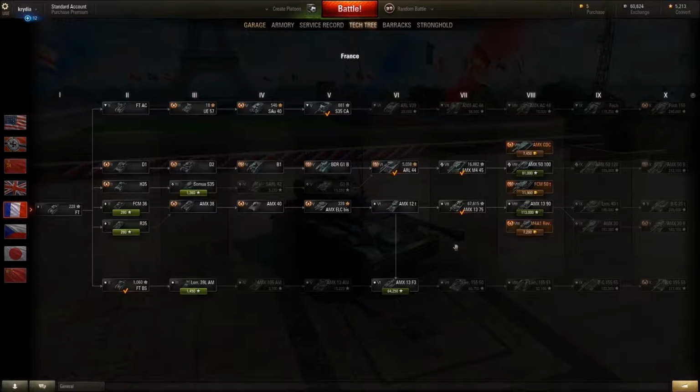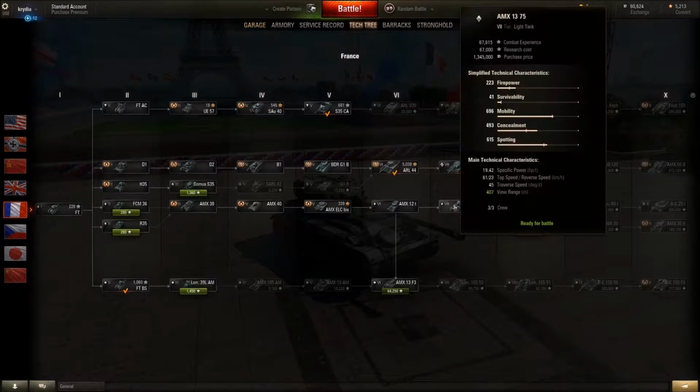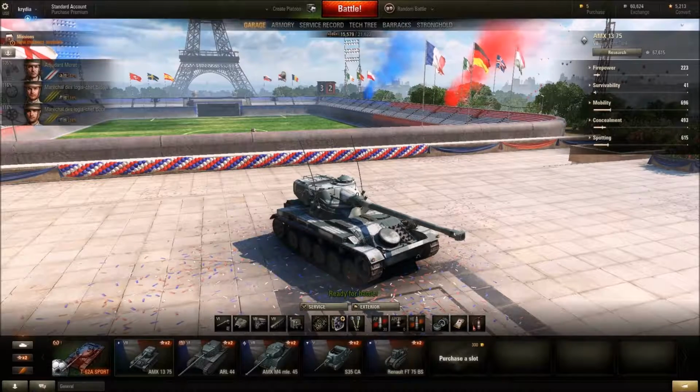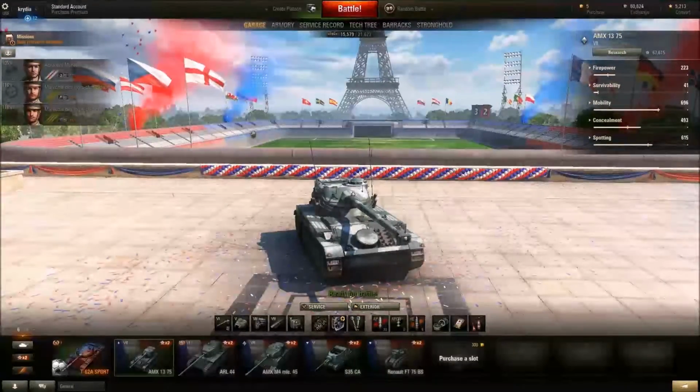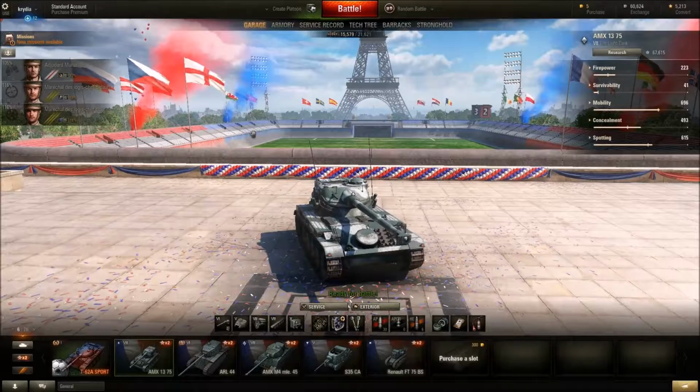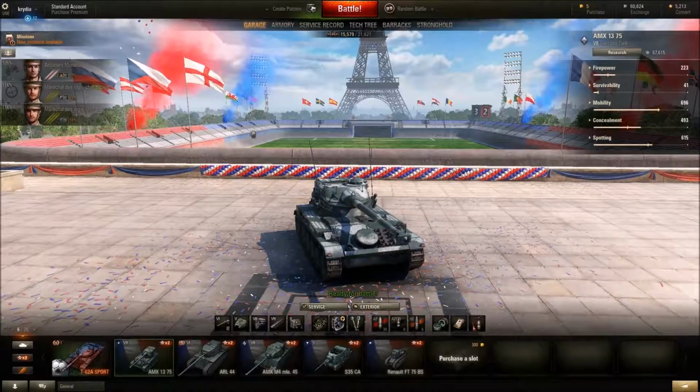So anyway, so what is the AMX 1375? Well, it's a light tank, and one thing about light tanks is that it has a very different playstyle than a lot of people are familiar with or comfortable with, particularly if you're coming with heavy tanks. And the AMX 1375, and any light tank in general, finds itself in the situation where they are more effective as the match tends to go forward than at the very beginning.